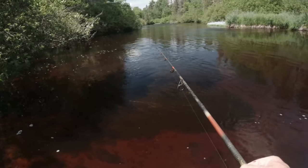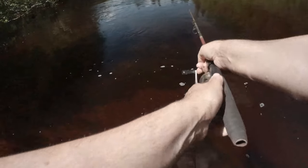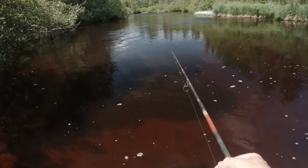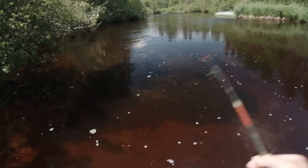Something hit it when it was first hit. Something just jumped down there a little bit ago, so there's definitely a fish down there. There, we got one.